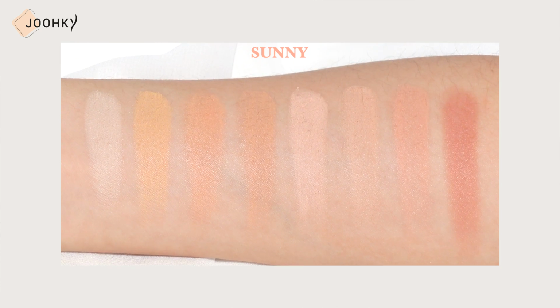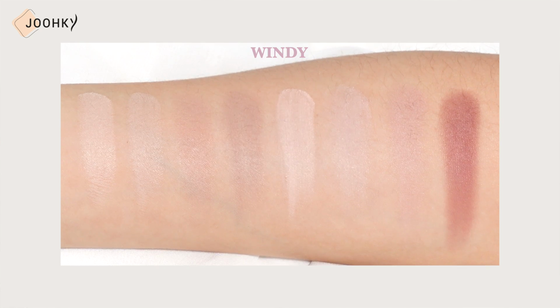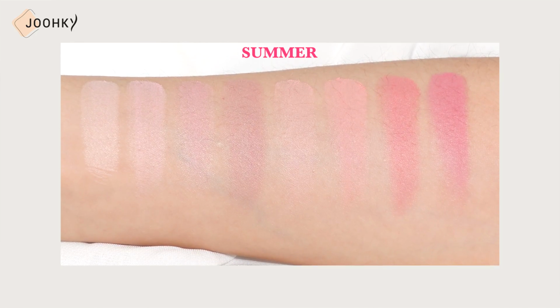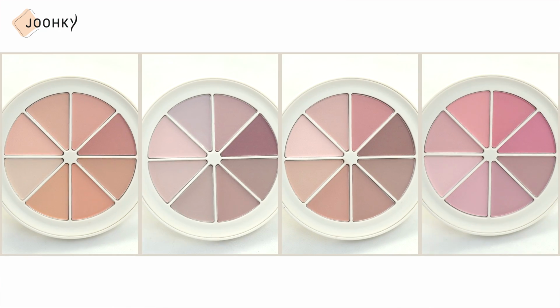The clear watercolor texture is said to double the unique charm of the mid-tone colors. The colors apply on smoothly without smudging for a clean and rich look. These 4 palettes seem to have been created with consideration for those who do not like dark shades or shiny shadows.